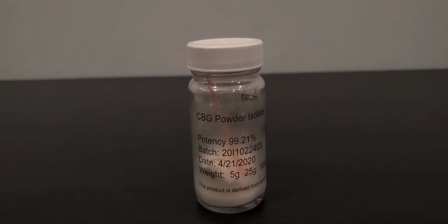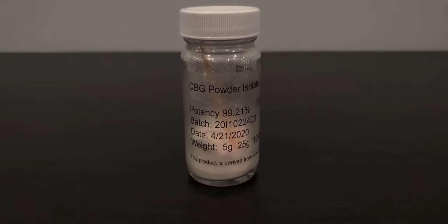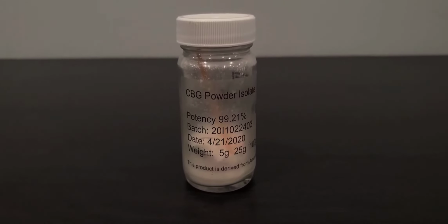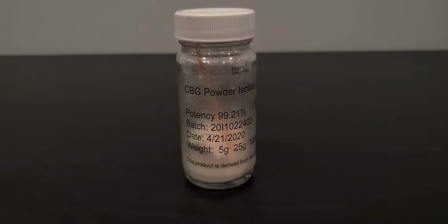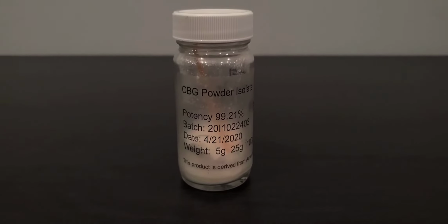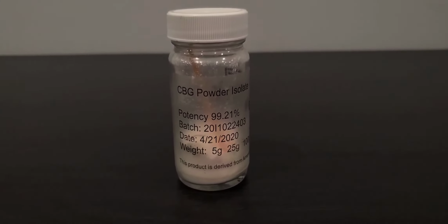Next, there has been some other scientific research, although not as conclusive, that it's helpful in the colon. That would be for people with IBD or IBS, and I've also read reports online from people who have those diseases and claim that it has been helpful for them. So that's another benefit of CBG to consider.